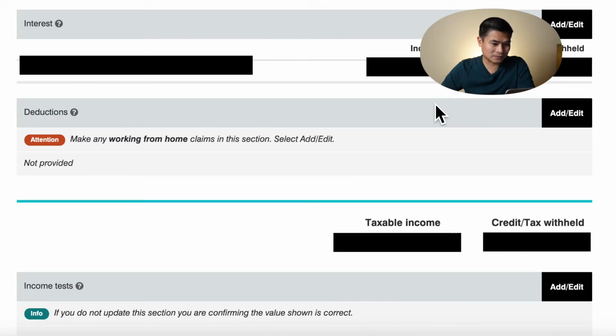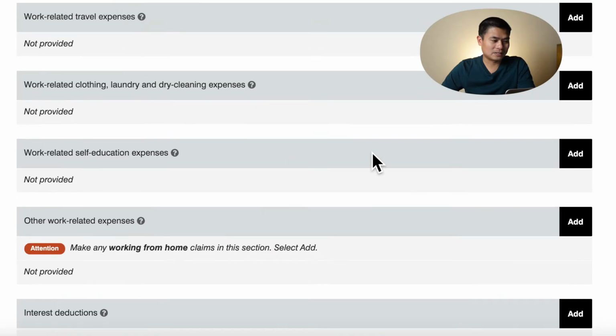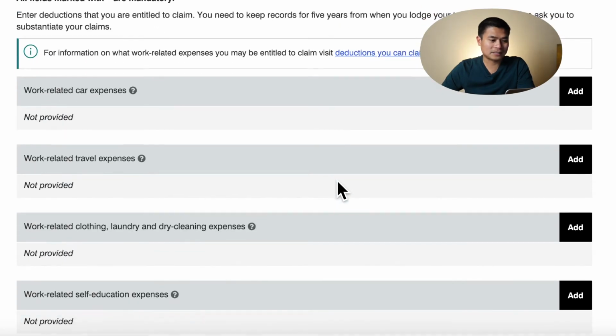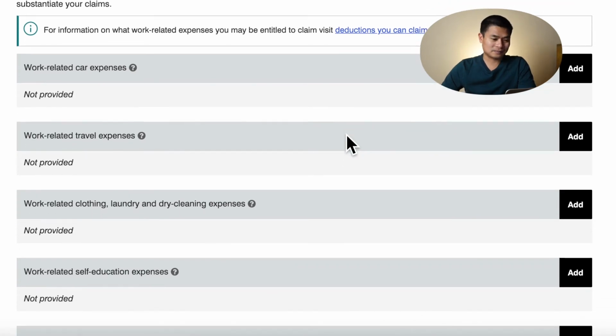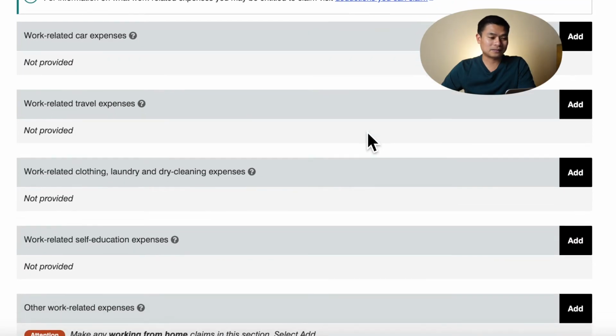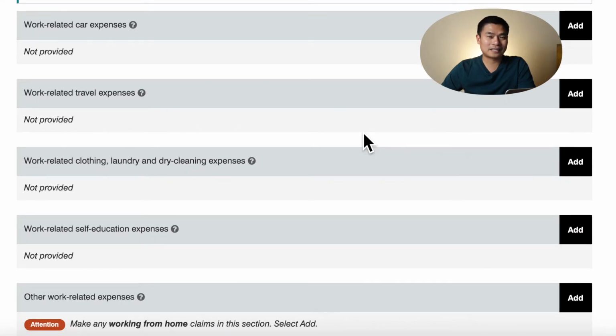And then of course the deductions, so you can add or edit. This is how it looks if you will add something. For example, you have work-related car expenses, or transportation expenses that were not reimbursed or something like that. I will not discuss the details of the deductions, and it's up to you to research on your own or consult with registered tax agents if you want.